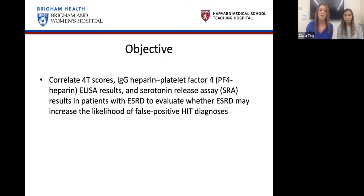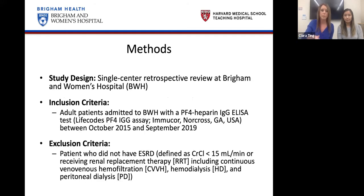And this was important, we thought, because when patients are diagnosed with HIT, they oftentimes have to go on direct thrombin inhibitors or other alternative anticoagulation treatments for periods of time, and it can potentially increase their hospital length of stay and potentially lead to other worse outcomes. So we want to, overall, decrease the rate of falsely identifying patients with HIT to avoid these potential outcomes.